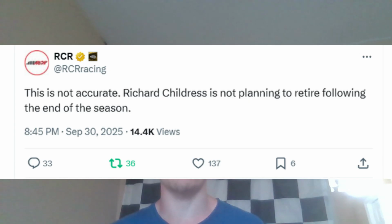And now we're going to jump on to the first of two major stories in today's episode, as we're talking about Richard Childress. There have been some rumors out there that he could be retiring at the end of 2025. This comes from a Reddit post in the NASCAR Central account, where they basically say that Richard Childress is expected to announce his retirement at an upcoming event and confirm that he'll be retiring from being the owner of the organization at the end of 2025. Well, the admin that runs the RCR account on Twitter has confirmed that Richard, in fact, will not be retiring at the end of 2025 and will continue being the owner of the organization in the 2026 year.